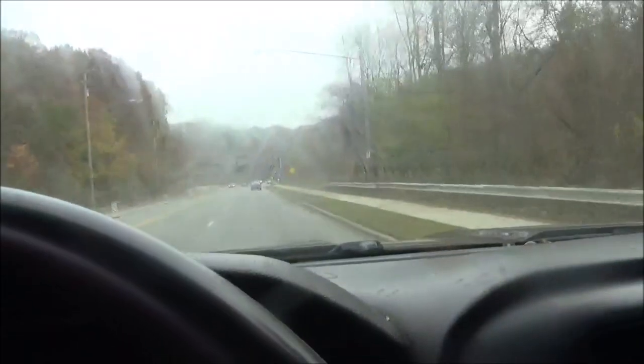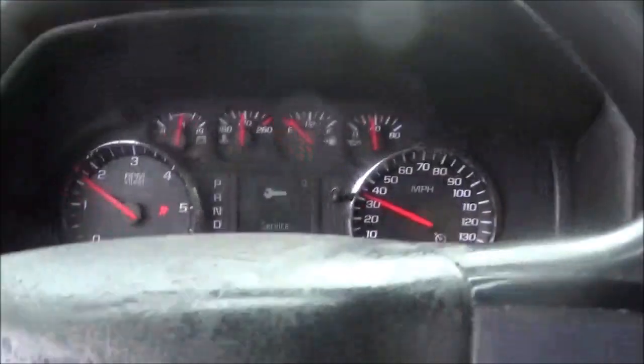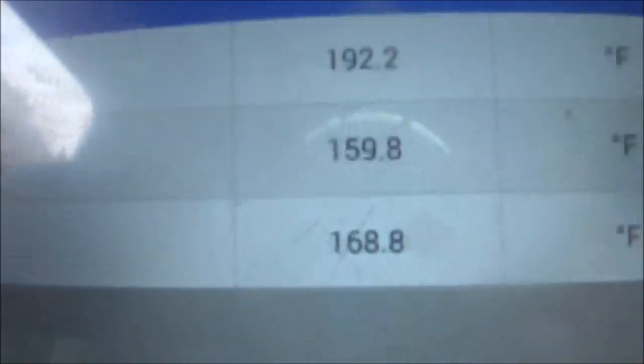Turn the camera off. Okay, I've been driving for about half hour in this truck, and I went on a freeway. I could only go a little under 40 miles an hour because it did slip. And so far, the highest it got was 159 transmission cooling temperature.